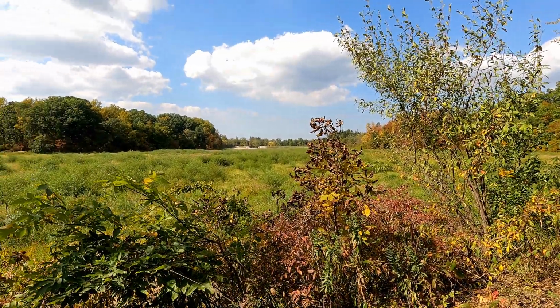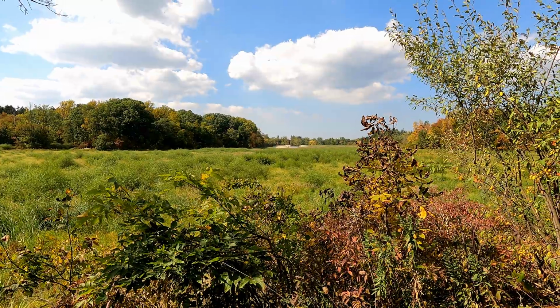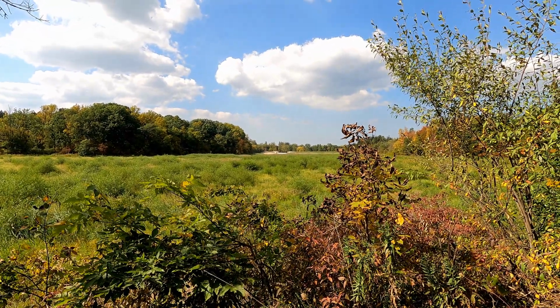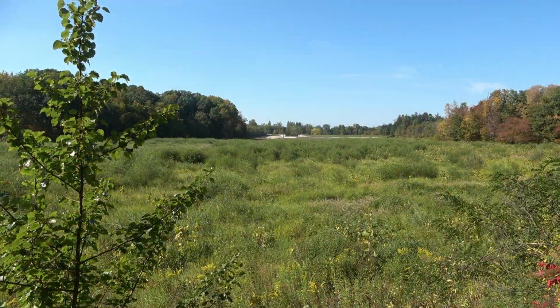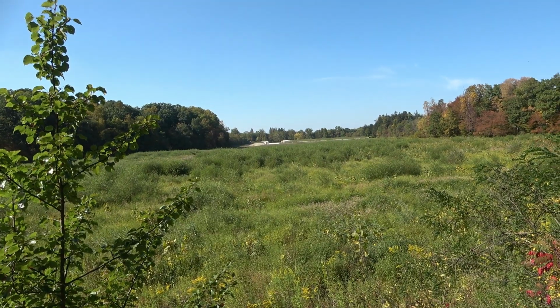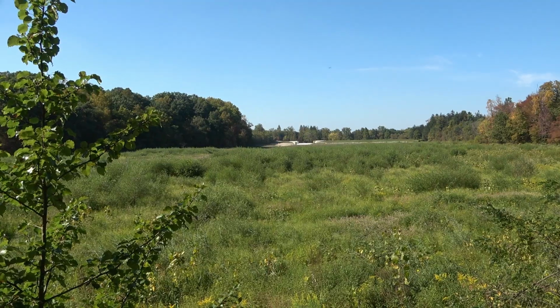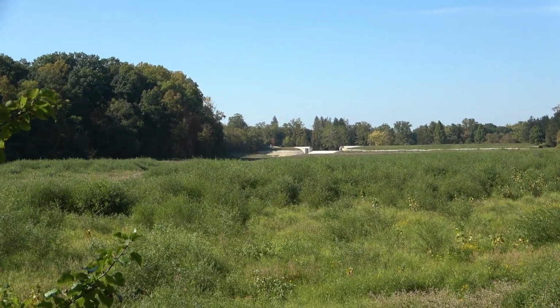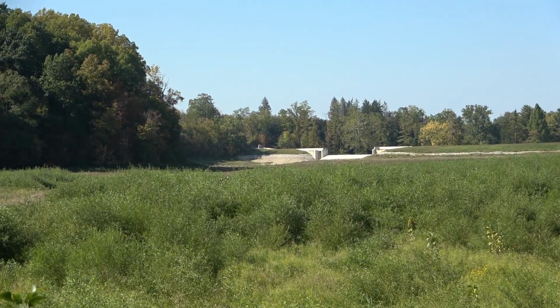I just wanted to see the other side of that area that they dammed up over there. Let's see if we can get a good picture of the dam from this side. Okay, we made it around to the point over here. And this is a view we haven't seen in a while. It's the back side of the dam, which again is complete.